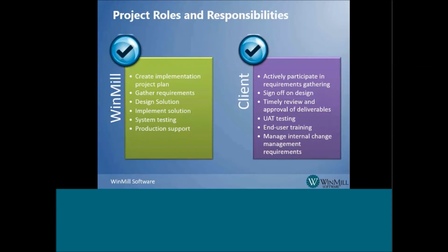Before I discuss the detailed timeline, I'd like to discuss the roles and responsibilities of both WinMill and the client. For your CA PPM implementation, WinMill will be responsible for creating a project plan. This project plan is based on years of experience implementing CA PPM. We customize this plan to include the functionality that is critical to your organization. WinMill will also do requirements gathering and solution design.